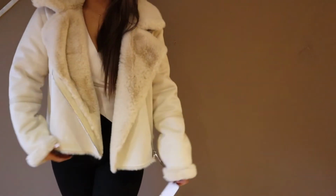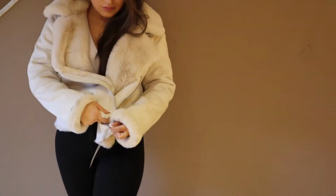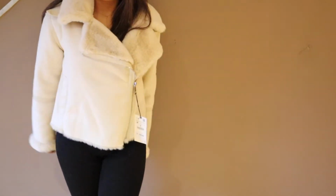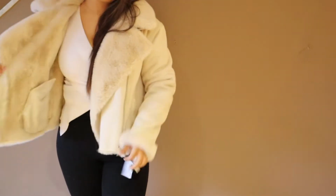This, I got in a medium. It's really cute and I love it. I did want a little bit of an oversized look on top. But I love, like I said, that it cuts me off right at my waist and it doesn't hit at my hips. Next piece.